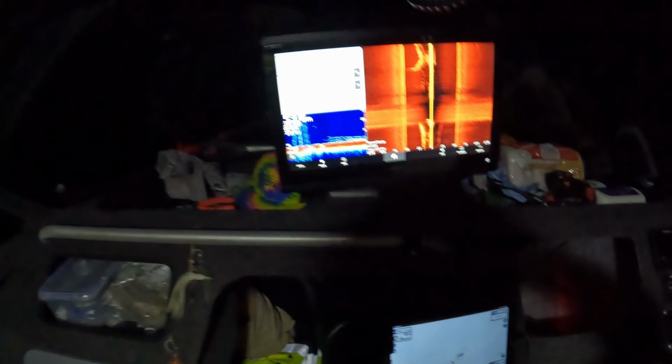Alright, so we've just got that one nanny on the board, that little undersized one that had to go back. We've just motored up to a new spot and we're sitting in 53 and a half meters now. We're just going to drop down and see how we go. Bit of current? Yep. Bloody 9:30 at night now.